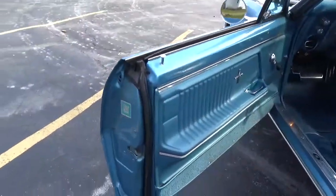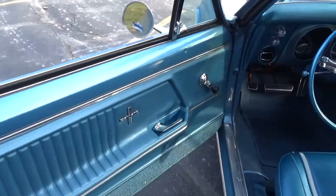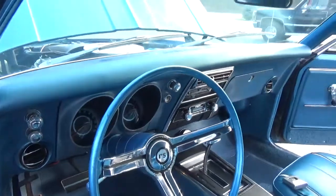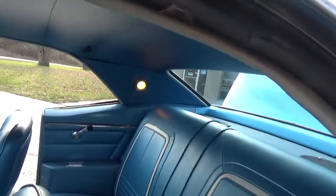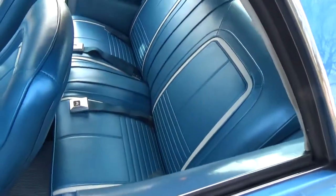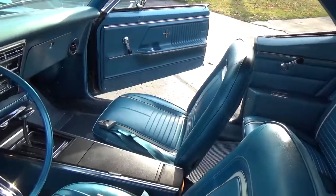You can see how clean the doors all are. Interior, it's got the deluxe interior. Dash, real nice. It's got a retrofit AM/FM stereo. See, the headliner looks real nice. I tell you, I like the white stripe and the deluxe interior. Really nice.